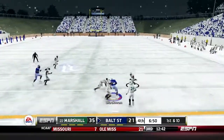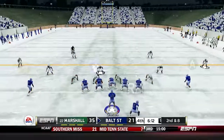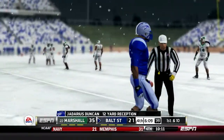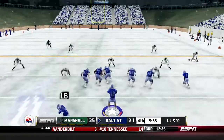As 1st and 10, Gibson hits as he throws. He finds Blackman for 14 yards on a 1st down. So now 2nd and 8. Here's Gibson going right side to Duncan near the sidelines, and Duncan makes the catch, his first of the game. Jadarius Duncan's had a very quiet game so far. So now 1st and 10.